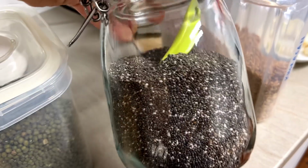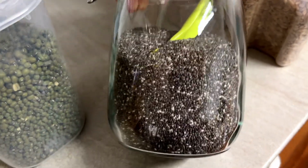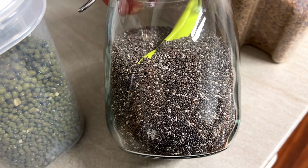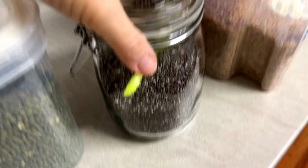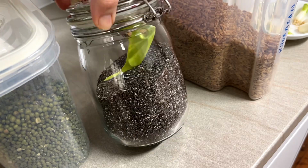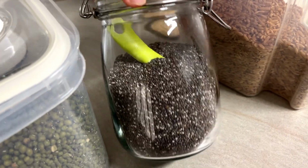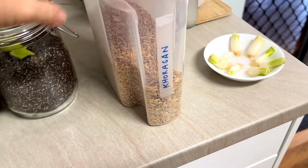These are chia seeds from Australian Superfoods in Tolga in North Queensland. Beautiful Aussie grown chia seed. I put those in my breakfast cereal, overnight oats, chia puddings. I also put them in my bread recipes.